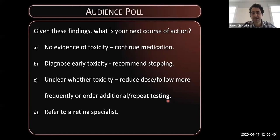This patient really wanted to be on this medication. They had previously been on methotrexate and did not tolerate it. She had no side effects, and even the thought of stopping her hydroxychloroquine had her quite upset. So it's important to speak to the patient, because some patients may say, well, I'd rather just stop it. I don't really know.